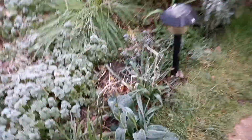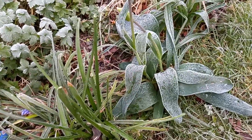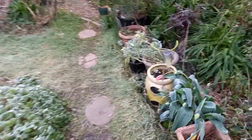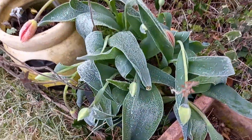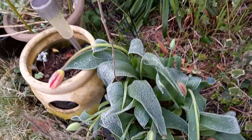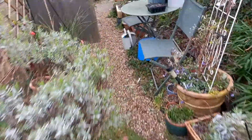So, my little frosty garden. Love all the frost on the things though. That's my video today. Just love the tulips, they're amazing. You'd think they wouldn't recover, wouldn't you, really? But they will. Right, that's my little frosty garden.